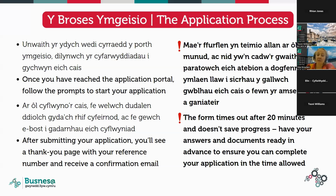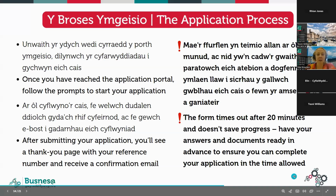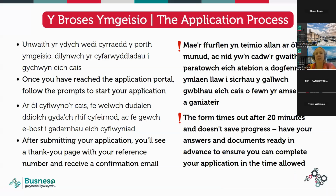Now, this is important. The form, unfortunately, times out after 20 minutes and it doesn't save your work. And this is part of the reason why we publish the application pack so much in advance, because what we encourage you to do as businesses is to prepare using the pack that's online, prepare your answers, that is, put them in a document in advance so that you can just open the application form and do a copy and paste into that form within that 20 minutes. I know it's not ideal, but it's not something that we can change at the minute. So that's the easiest way of doing it, to ensure that you have the answers ready to go before you start filling the application form.